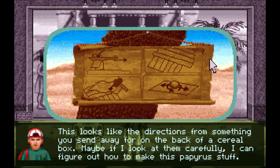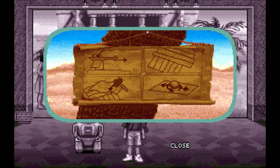This looks like the instructions for something, a cereal box, or something you send away for on the back of the cereal box. Maybe if I look at it carefully, I can figure out how to make this papyrus stuff. So you cut the thing in half, and then you lay them cross-side, and then you put on a paper and whack it a bunch, and then you rub a stone on it.